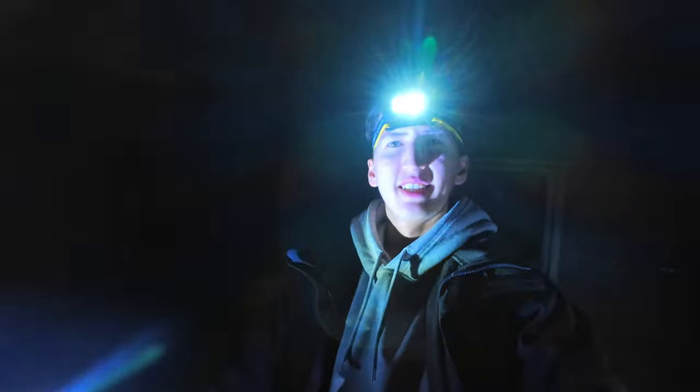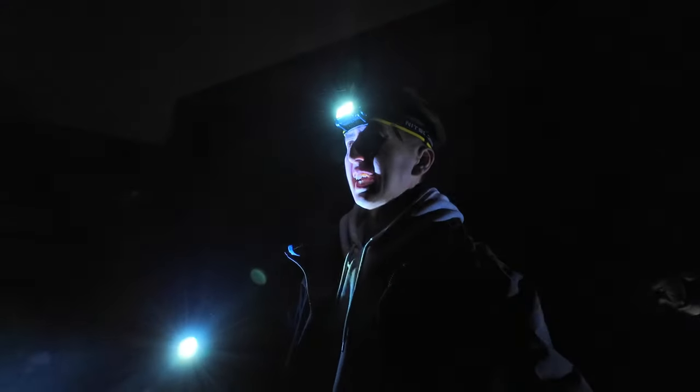Go to the roof? Alright, let's check it out. Okay, we're gonna head up here. Alright, guys, we made it to the roof. Wow. So it's a cold, wet evening here in Qingdao. And we made it onto the top of the roof of the building.